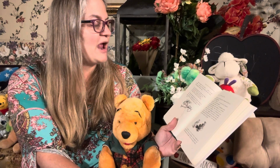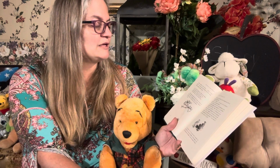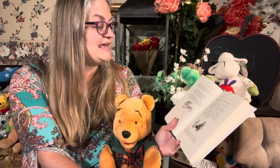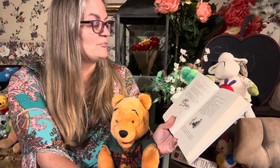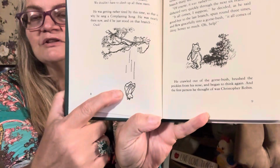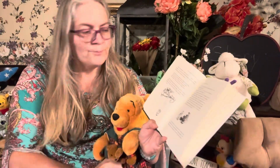He was getting rather tired by this time, so that is why he sang a complaining song. He was nearly there now, and if he just stood on that branch, crack! Oh no, looks like he's falling down. He's falling down. That didn't look safe, did it? No.